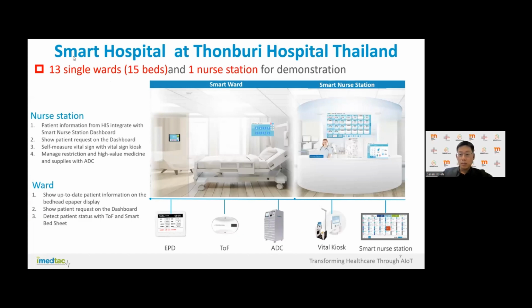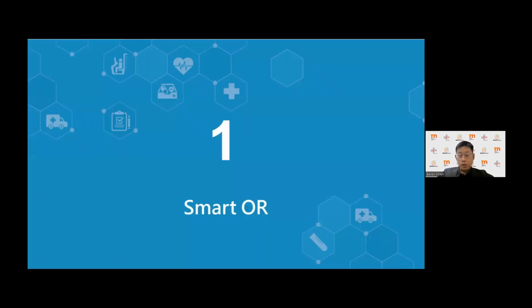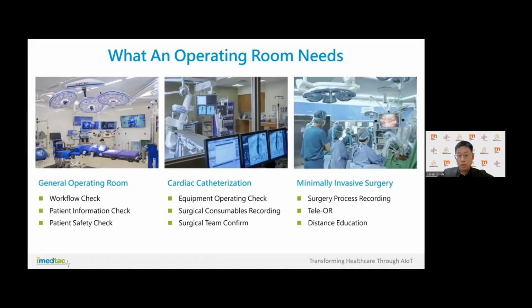This is one sample case we did in Thailand. We collaborated with the Thonburi Hospital, and we built a demo room. Actually, not a demo room, it's the real world. People and patients really live in there, and we introduce our solution inside. This is some real pictures we can share with you in the hospital, in the nurse station, in the outpatient area, in the ward. Then we will introduce the solutions one by one. Since we have many solutions, we'll introduce them very quickly.